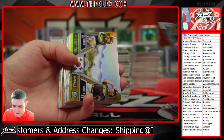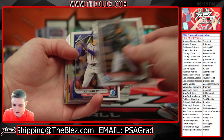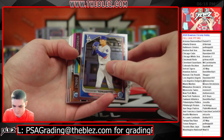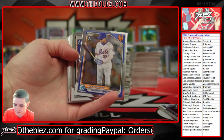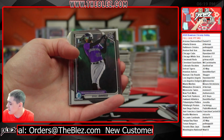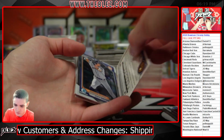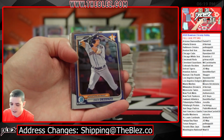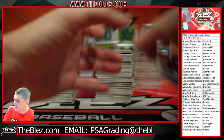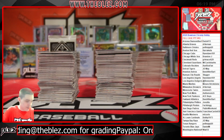So far, it's early. Shimmer, Yasel Soler. Nice Jeremy Rodriguez here, Mets. Nice hit, Ash. Base auto, we take it. Brock Wilkin here on the refractor out of 499. That was the end of box one. Really good first box. Really good first stack, I should say. I believe there are four boxes in total.